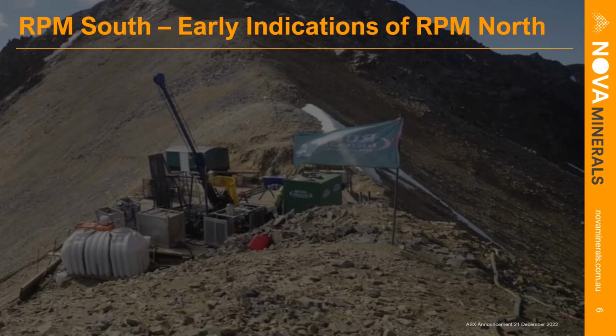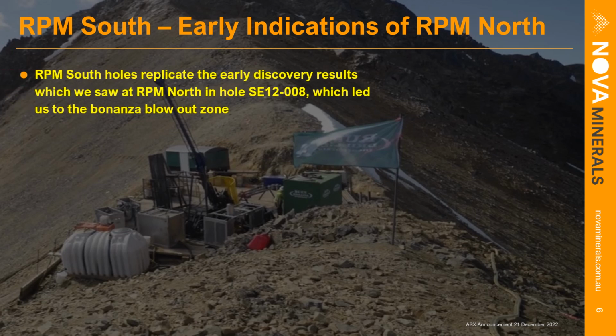And speaking of resource upside, now a second zone at RPM South has also been confirmed through the drilling this year. And the results that we're getting there are also very typical of the initial drilling at RPM North, similar to the SE12008 hole, which we've eventually followed up and led us to discover the very large Bonanza blowout zones, which we've now defined so well at RPM North.